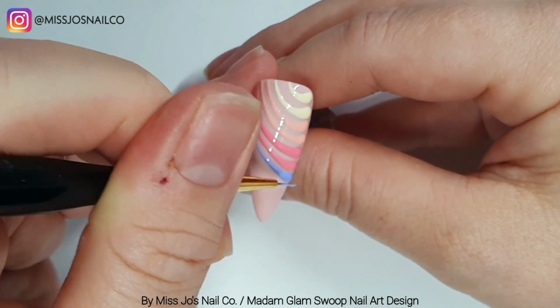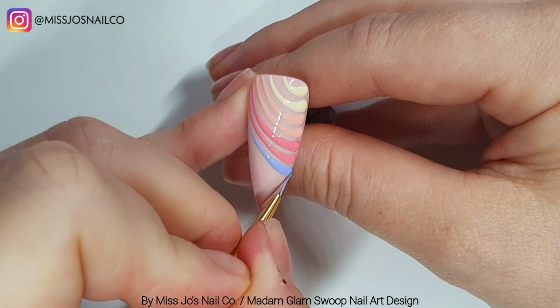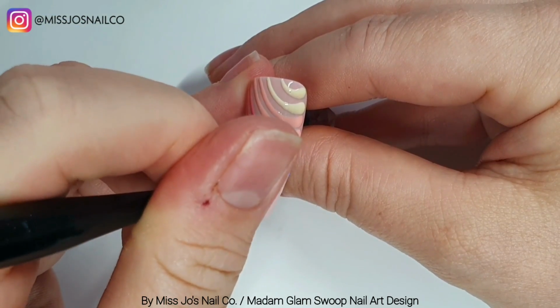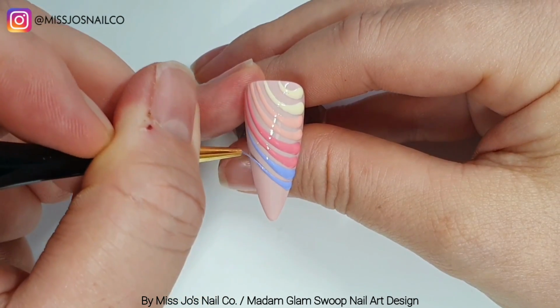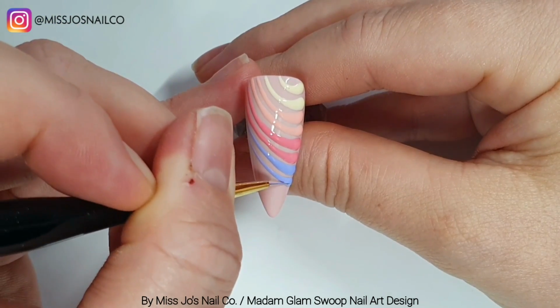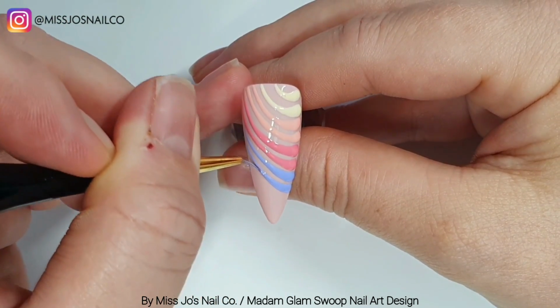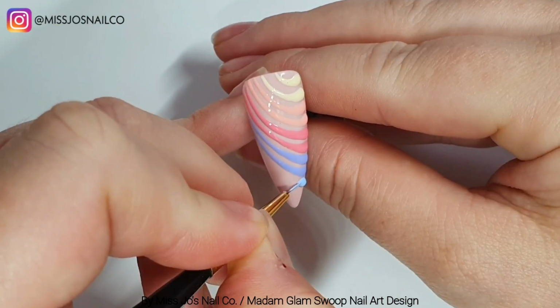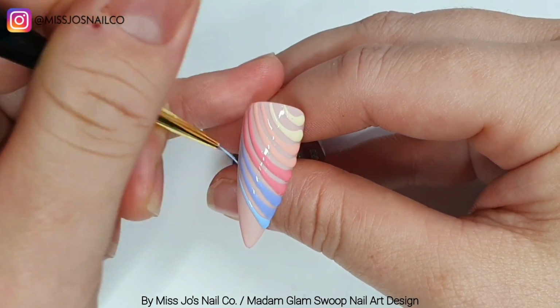But yeah, some of them are better than the others. Like these blue ones. Oh no, these are the purpley ones. Sort of were a bit too straight. And I was flash curing each colour before moving on to the next one, just because where our dots are, where the swoop starts, they're quite close together, so you don't want them to bleed into each other. So just 10 seconds in the lamp is fine.